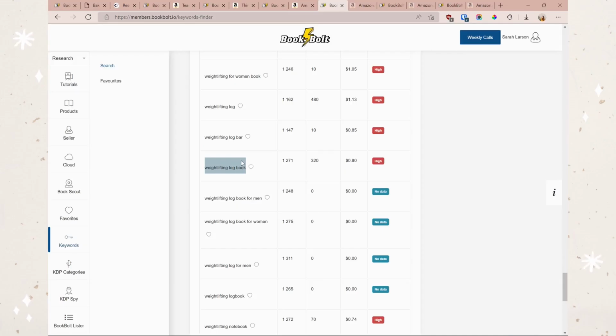Essentially, the whole appeal with this is New Year's resolutions. People want to get fit for the new year. This makes a great gift as well for people who are already into this kind of thing. So again, it could be a stocking stuffer situation. And there are other examples you could do as well, like you could possibly just do regular fitness journals and things like that. I just figured weightlifting log books are a much better niche to go after, and I'll show you why in a second.